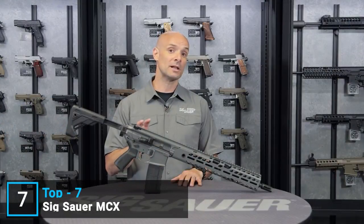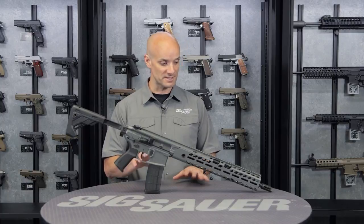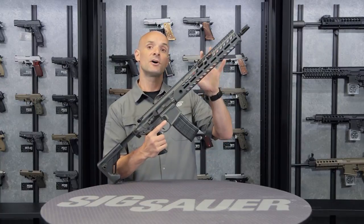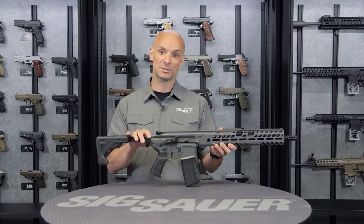Our engineers have been working a long time with operators throughout the land to develop the perfect rifle, and here it is right here, the SIG MCX Virtus. Specifically, this one is the MCX Virtus Patrol, and this is a 16-inch gun available in 5.56 or 300 blackout. A lot of special features on this gun that I want to get to, a lot of talking points.